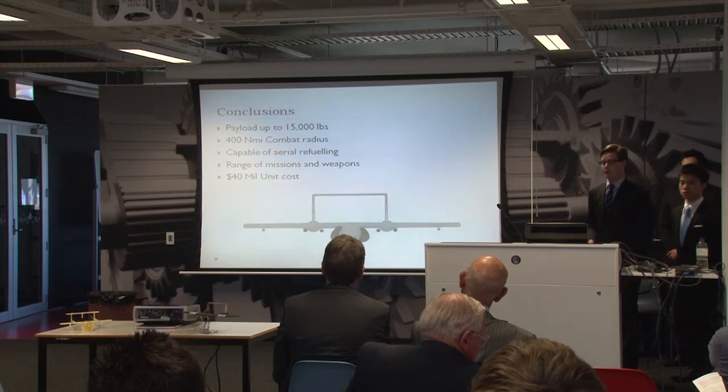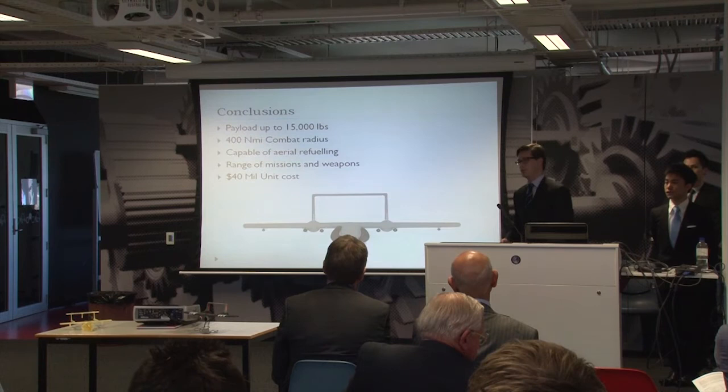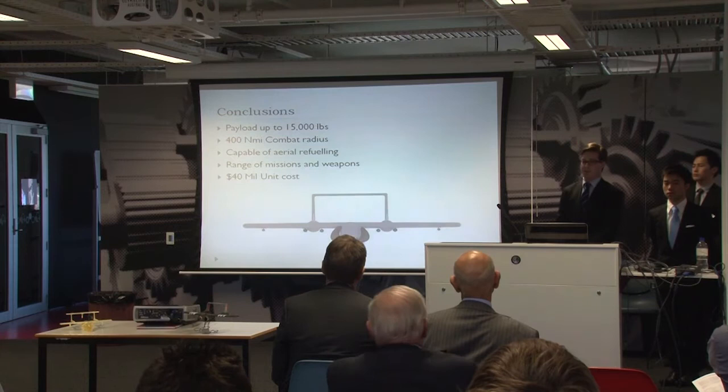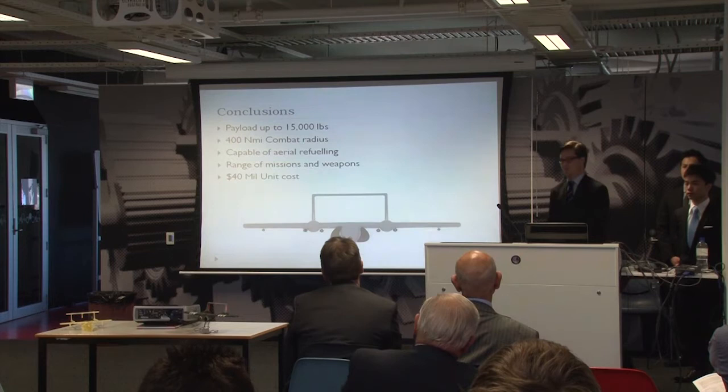Furthermore, with the utilization of aerial refueling, it is even capable of staying airborne for an indefinite amount of time, further adding to its versatility. At its unit cost of approximately $40 million, it also comes in cheaper than some current combat UAVs and some current strike fighters. Further, when compared to other types of weapons, such as cruise missiles, as it is able to carry out multiple missions again and again, it does still represent a cost saving relative to these. Thank you.